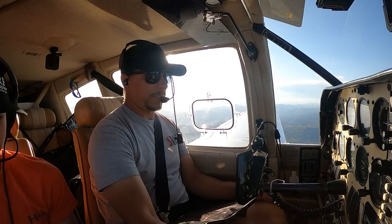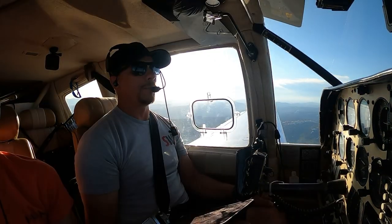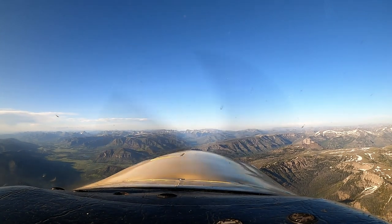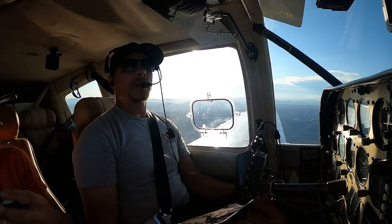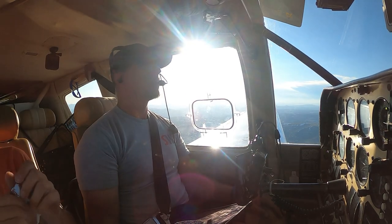Got one little spot where we might want to get a little more altitude. So we either need to point it to the gap here, which we can do, or climb. This is a pretty rugged terrain here. Yeah, there's not much good places to land.